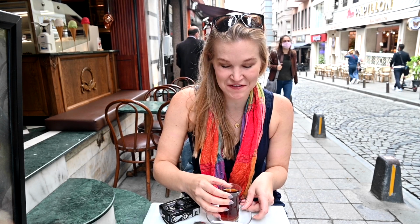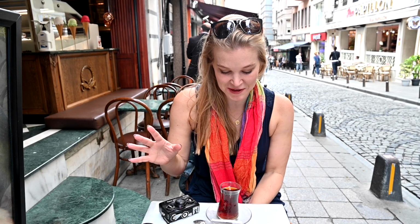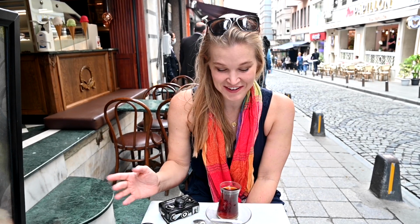That's really refreshing. Even when the weather's really hot, it's actually quite nice to have a hot tea. It somehow cools you down. I don't know how it works, but it does.